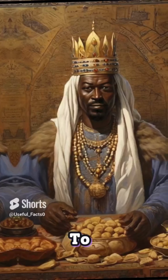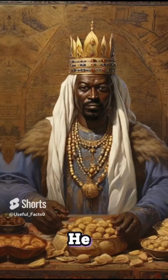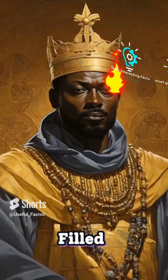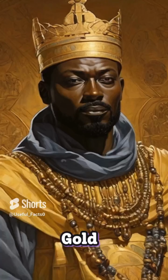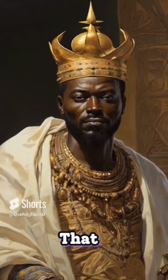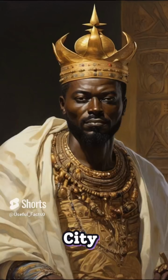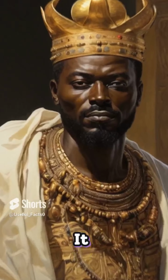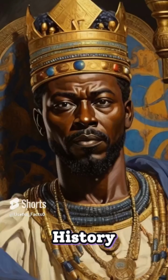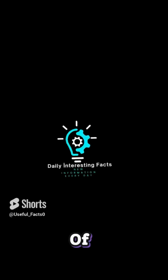When Musa decided to go on a pilgrimage to Mecca, he didn't bring just one suitcase. He moved with a caravan filled with enormous amounts of gold and other riches. He distributed so much free gold wherever he passed that it caused inflation in every city he passed through. It reduced the value of gold. Musa made his mark in history by redefining the concept of wealth.